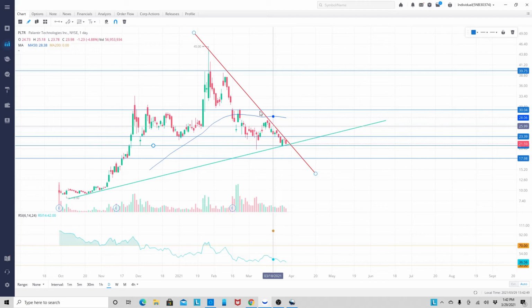21.20 support right here. So we would have to fall below that, and then our next support coming after that is going to be around $18, or let's say it's not 18, it's going to be around 17.85 is going to be our next support.